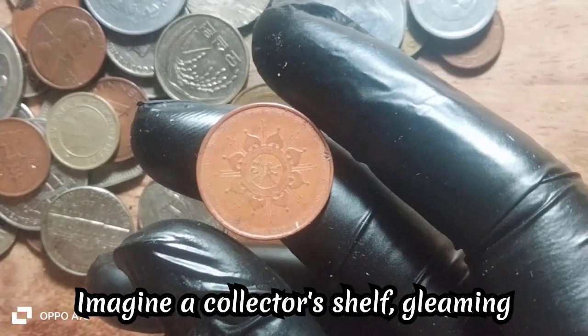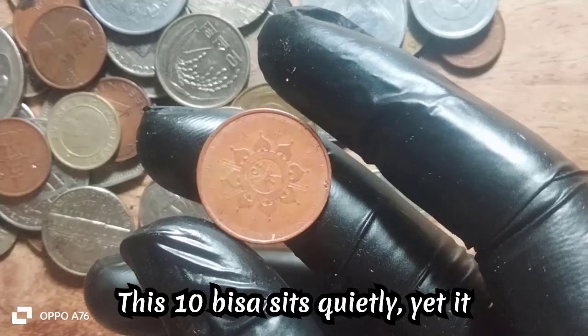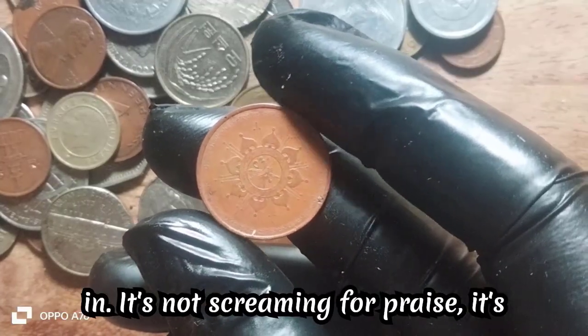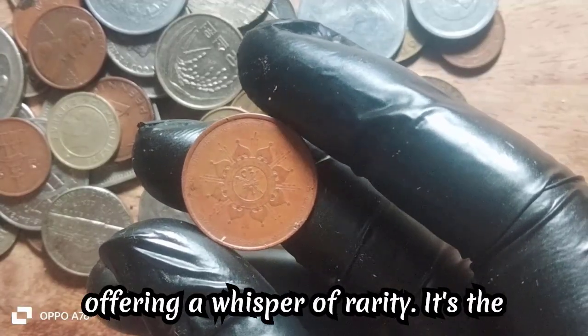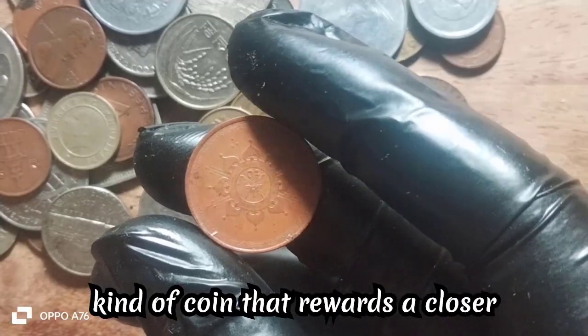Imagine a collector's shelf, gleaming gold and silver specimens. Among them, this 10 paisa sits quietly, yet it commands attention once someone leans in. It's not screaming for praise. It's offering a whisper of rarity. It's the kind of coin that rewards a closer look.